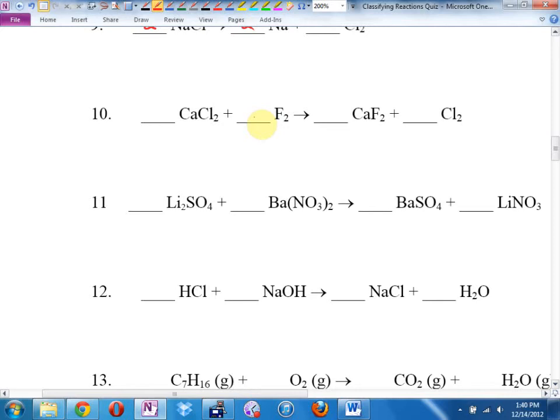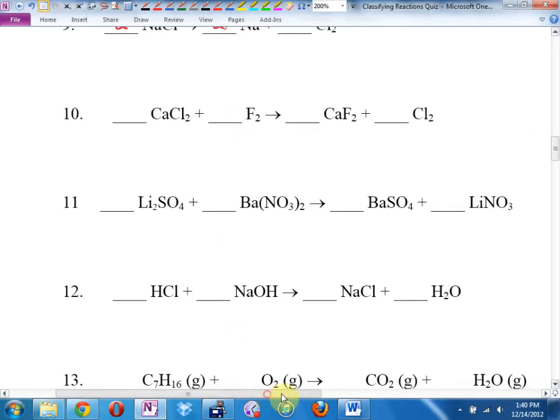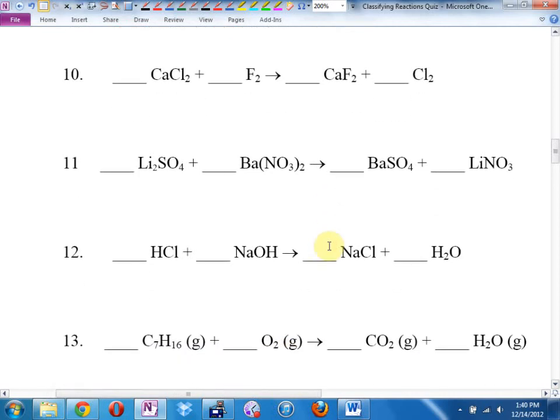Hey, is 10 balanced already? Yeah. 1 Ca, 1 Ca, 2 Cl, 2 Cl, 1 F, 1 F. Or sorry, 2 Fs, 2 Fs. 10 is balanced already. I'll probably give you one on your test that balances already, where you have to predict the product.